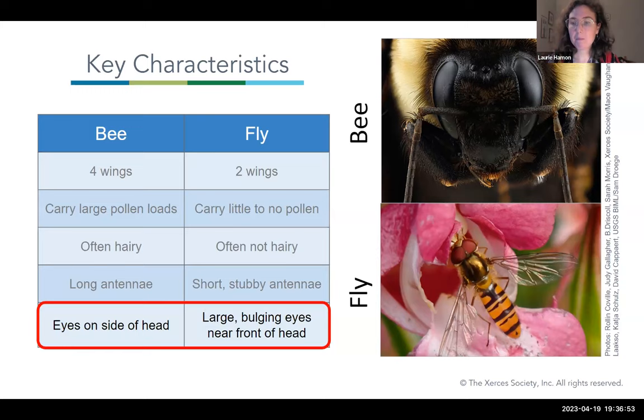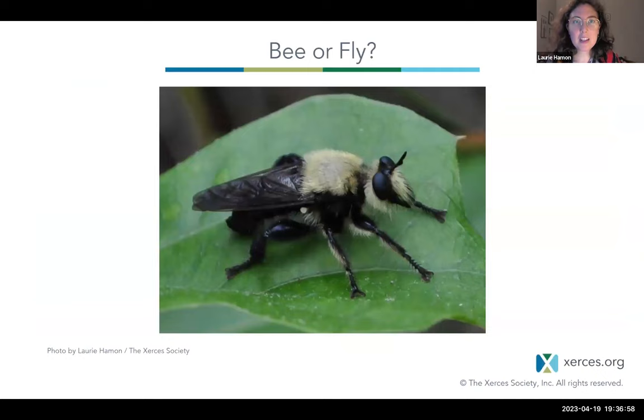Here's a little quiz. Is this a bee or a fly? Just type it in the chat what you think it is, and I'll give you a second. Yep, y'all know what's up, but I was trying to trick you.